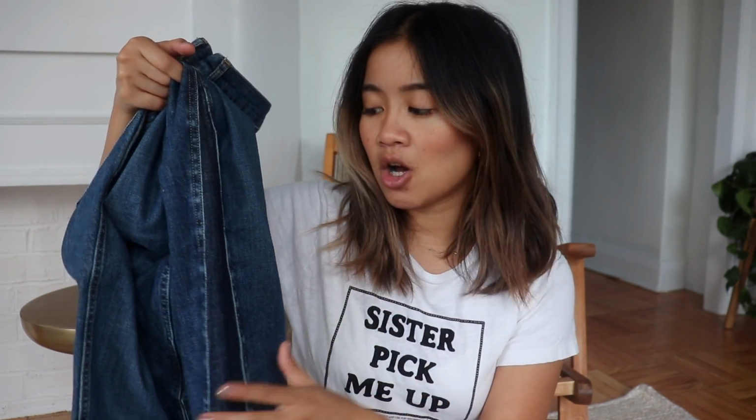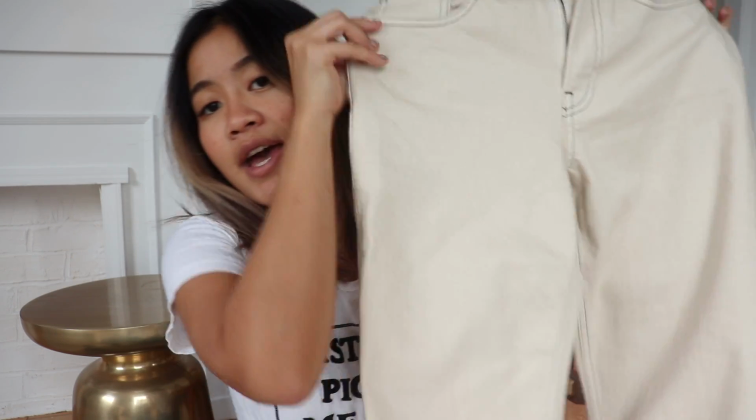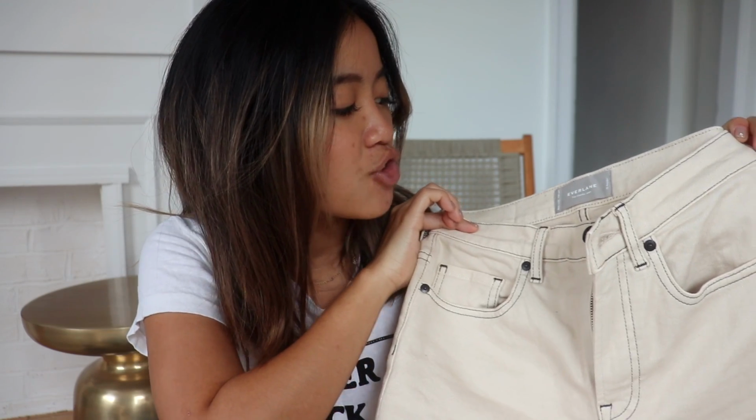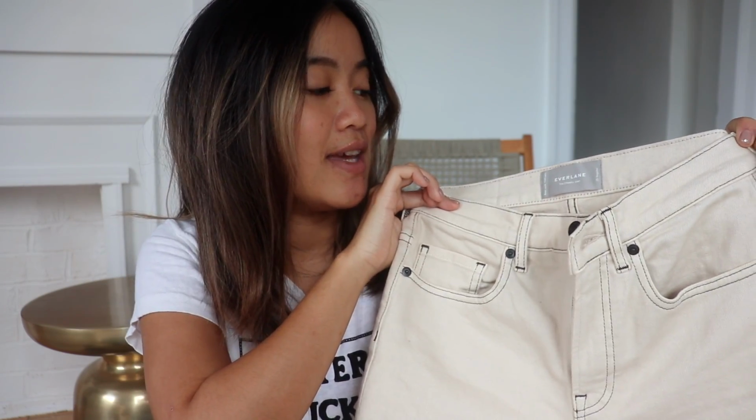The next item I got is definitely a more trendy pair of jeans, and these are the Cheeky jean, and these are kind of like, I almost want to say, a beige color, and I got these in a size 25 again. They fit really well and they are just narrow but at the same time fit more like a mom jean, and these look really good on. I can't wait to show you guys.